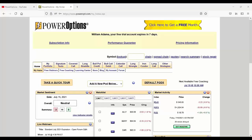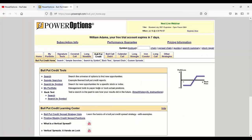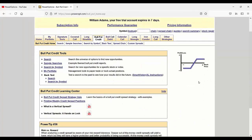Don had asked me a question earlier via email. I didn't get a chance to put any slides together today, but Don was asking me about a bull put credit spread. And Don had said, Mike, I've got a position where I'm in a bull put credit spread. We're going to sell an out of the money put here.